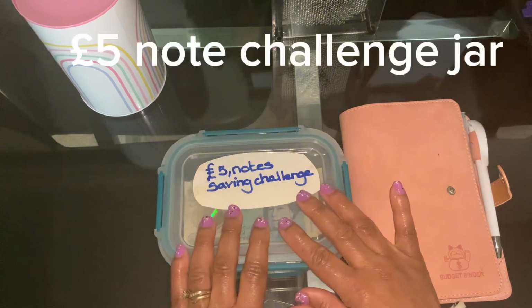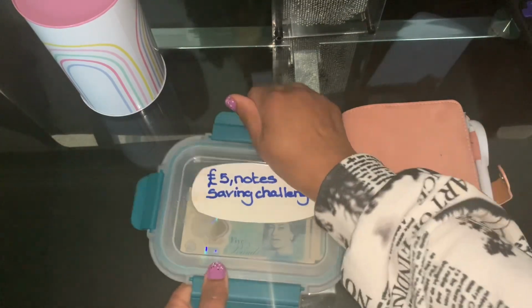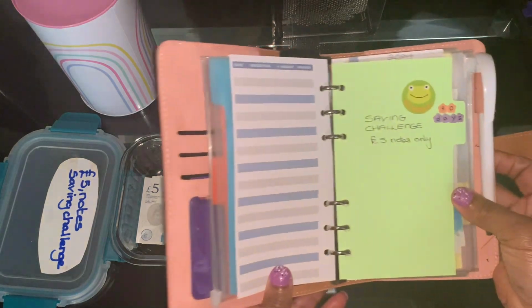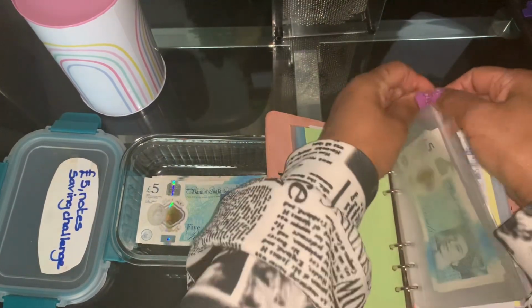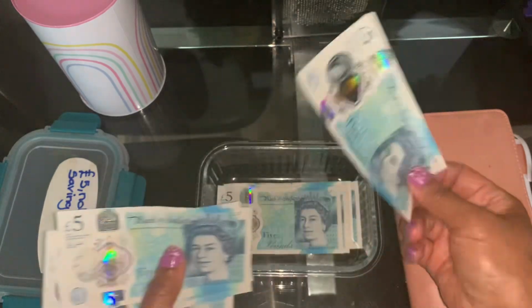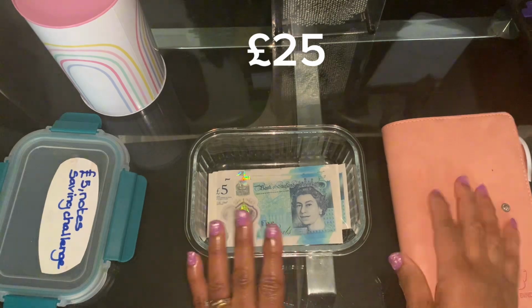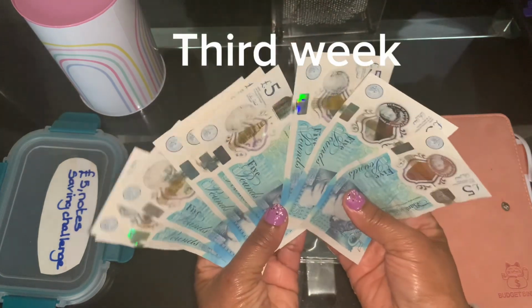I have my £5 note challenge jar, and I know that I do have some fivers, so I'm just going to, excuse the racket, open it. Open my binder as I usually do, and as you can see I've got everything ready for action. Saving challenge, £5 notes only, and I have a couple here in my plastic wallets. So today I will be adding 5, 10, 15, 20, 25. So I've added £25 to my £5 note challenge jar. I'm 3 weeks in. This is the 3rd week, and this is what I have to date.